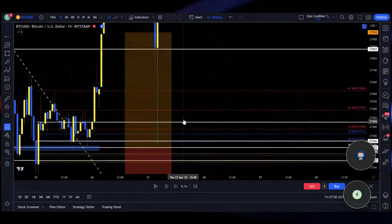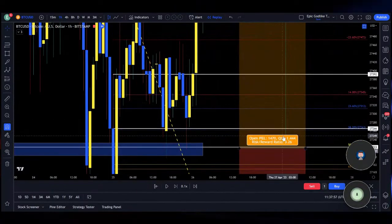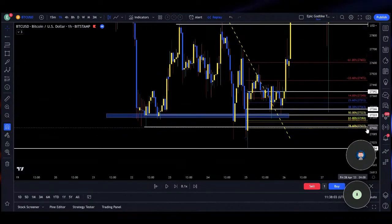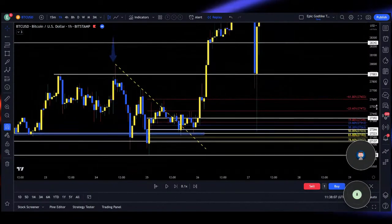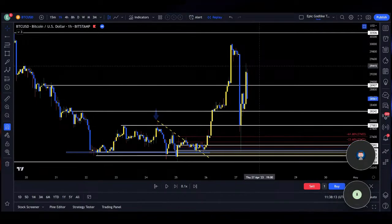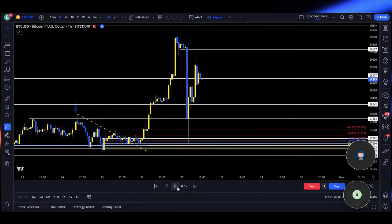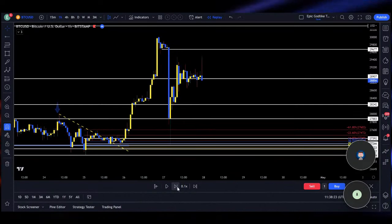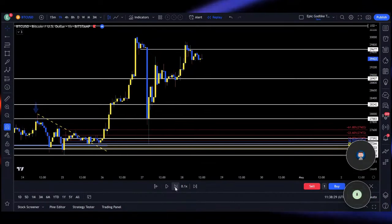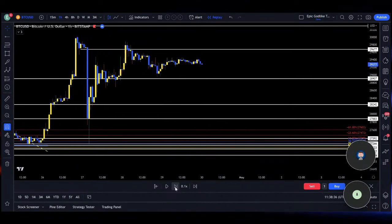Look what happened, Asjad. It tested it again. It tested it. You see this one? It retested it again. Crazy. The crazy price action last week. So this turned into a bearish order block here. Crazy, crazy range, actually.